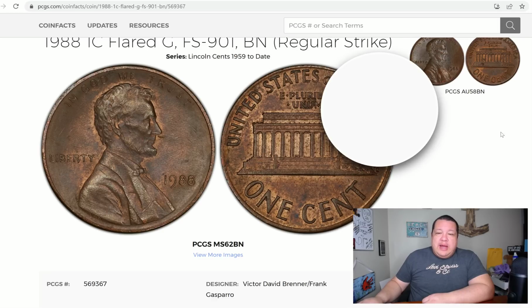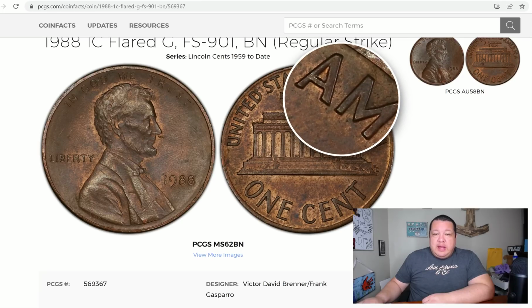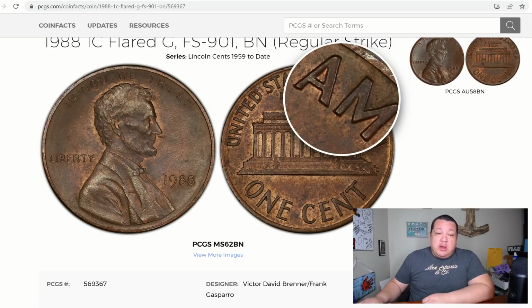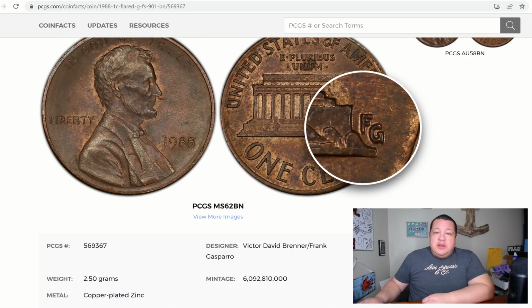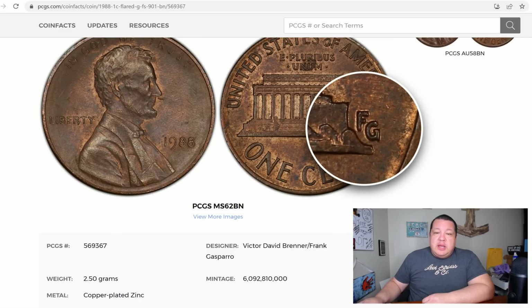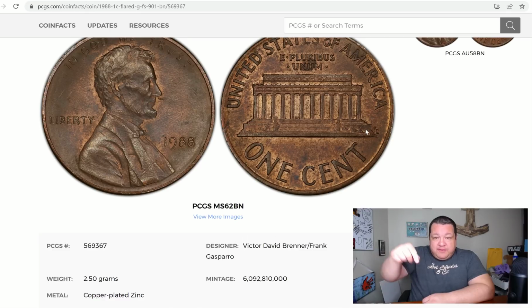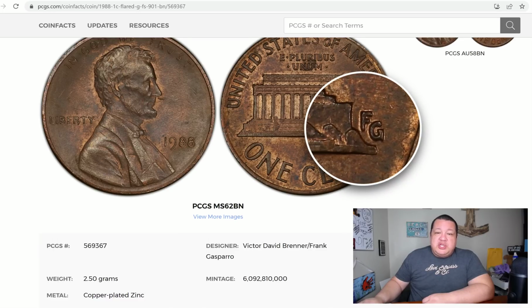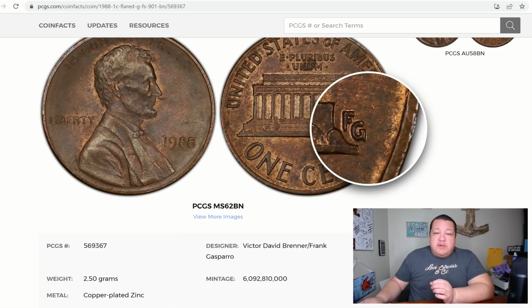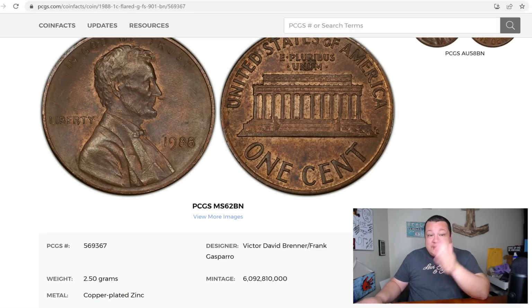But when you're looking at these, number one, you've got the wide AM right there. So you've got a nice little gap between the A&M and America on the reverse, but also check out the initials as well. The G in FG, Frank Gasparro's initials, has a flared tip at the bottom of the G right there. And that's how you can differentiate the reverse of 88 from the reverse of 89, which is simply a transitional variety for this coin.